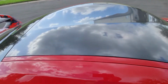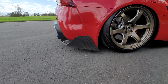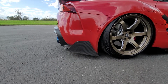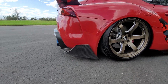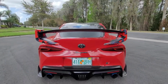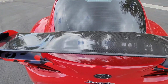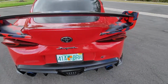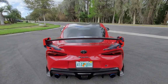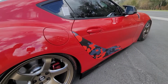There was also a carbon fiber wrap done to the roof. And as you can see here as well, carbon fiber rear spats that basically attach to the rear diffuser. Really nice touch added to it as well. We have the Street Hunter rear spoiler over here. Love the look of it. It's the one with the carbon fiber rear center in the back, as you can see. The owner also wrapped the actual sides of the wing. And as you've noticed also, he wrapped the side intakes as well.